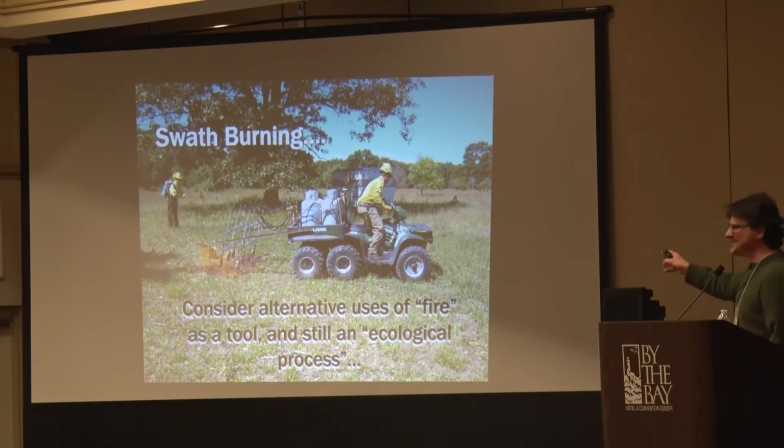Because we did employ this, called swap burning, where we could not get a fire to carry because it was so dense. We just took propane torches and basically burned the heck out of it. These torches put out a lot more heat than any prescribed burn would. And it was astounding to see. So essentially we were mowing with fire.